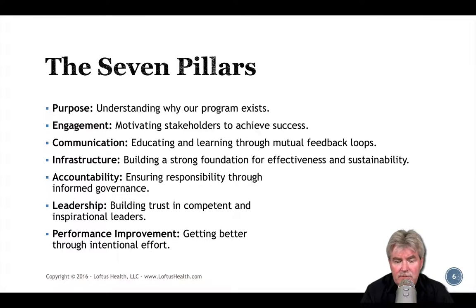So in purpose, we want to understand why our program exists. Engagement, motivating stakeholders to achieve success, and I'll go through the 10 rules for successfully engaging physicians. Communication, educating, learning through mutual feedback loops. It's really important to be able to listen to people, and I'll give you several examples of how that works. Infrastructure. This doesn't work without a strong foundation. You just have to have that infrastructure in place. If you don't have the infrastructure, the chances of success are very, very, very slim. So that's going to be a very important one.